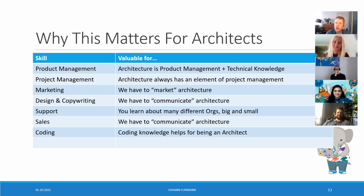Yes. So this is what I learned here. Like translate, because I did realize something. Who actually buys my apps? It's the business people. It's not the admins. The business people have to be convinced. Admins always like my apps, but they don't have a credit card. So they have no value, unfortunately. Design and copywriting. We have to communicate architecture.